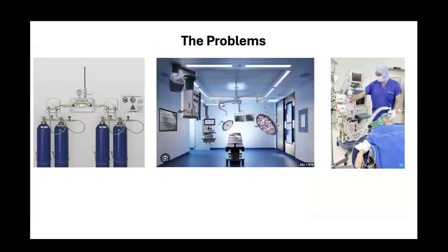So I just want to summarise where all these problems are happening then. The first problem is the manifold can leak at any time. There are parts on the manifold that must be replaced every 3 years, and they're replaced every 3 years because engineering know that they are prone to leak. But they're not checking them all the time. And when they do check them, they just spray soapy water at them and look for bubbles.